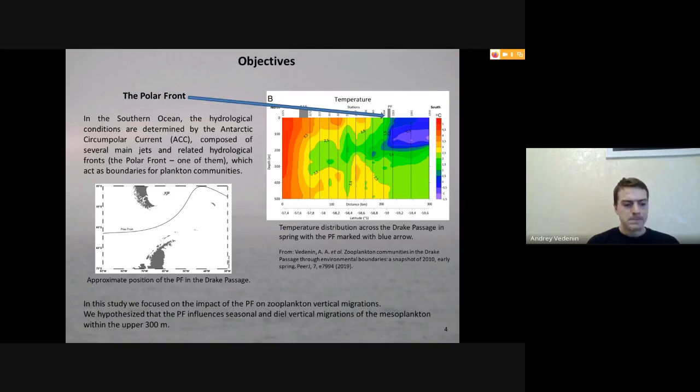However, most of the published investigations focused on vertical migrations. In most of them, the data were put in a common pool, in a common data set, regardless of the front position. And we hypothesized that the fronts, and in our case, the polar front, influence seasonal and diel vertical migrations of the zooplankton, at least within the upper 300 meters.